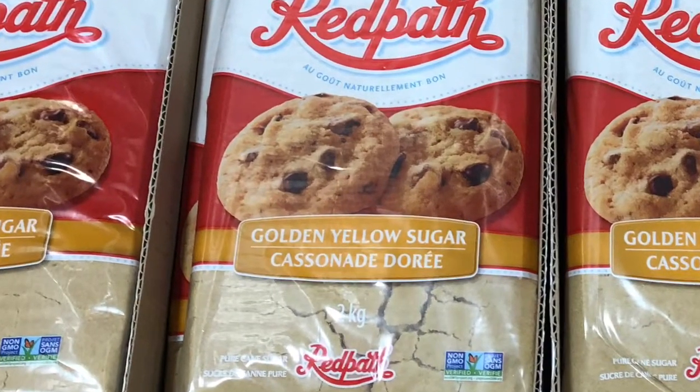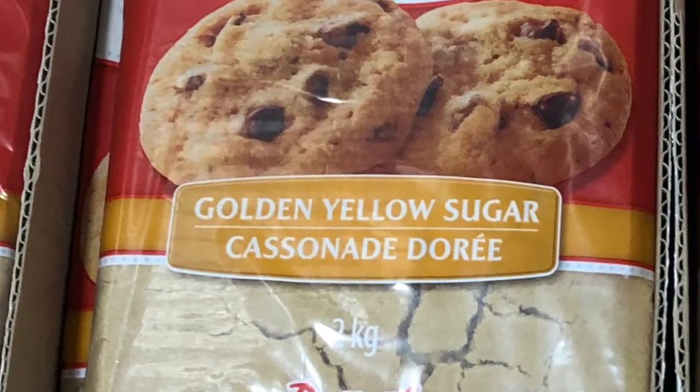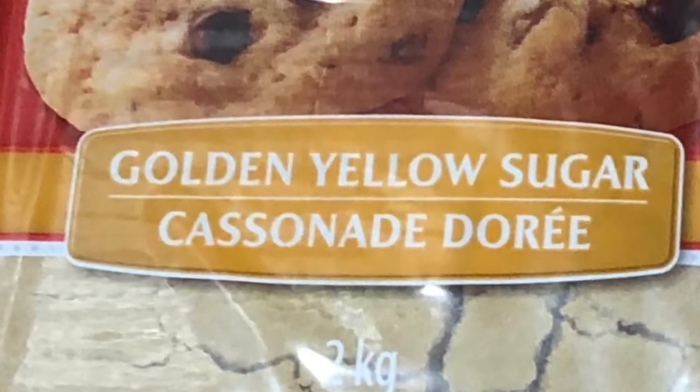Having already uploaded this video, I realized I did not film the sugar portion. So this sugar was $2.59 for a 2 kilogram bag.